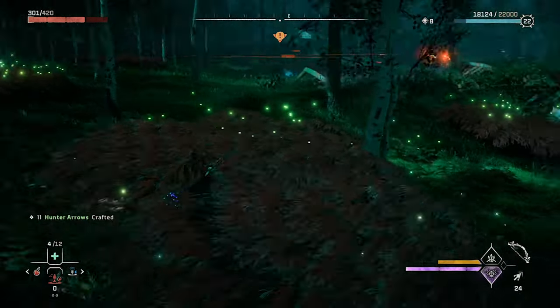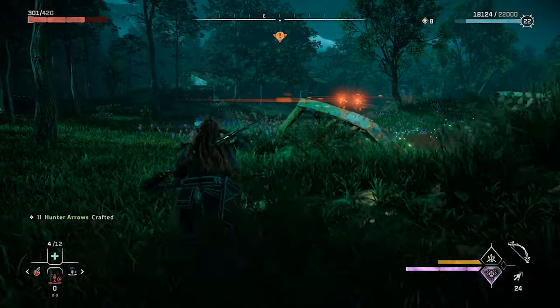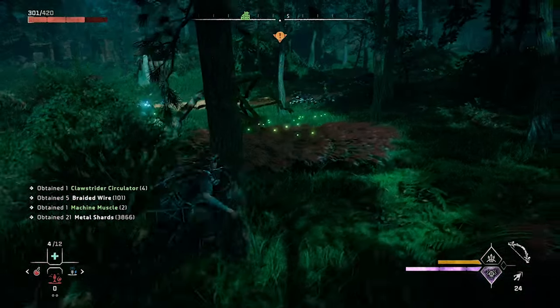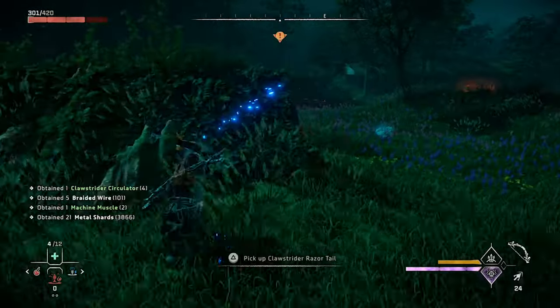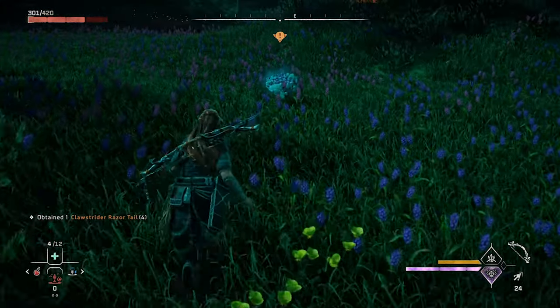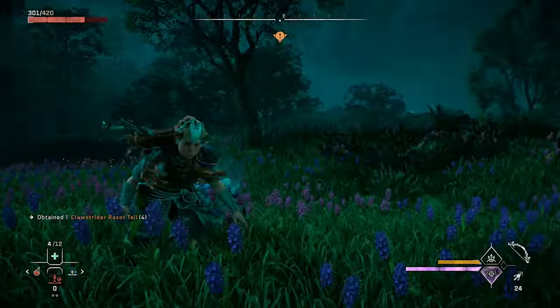All right. Careful of those guys. Do we need anything from Long Legs? I think we did. Got some muscle. Come on, come on, come on. Navigation. There's that razor tail. All right, we got one razor tail. What is this? I have no idea.